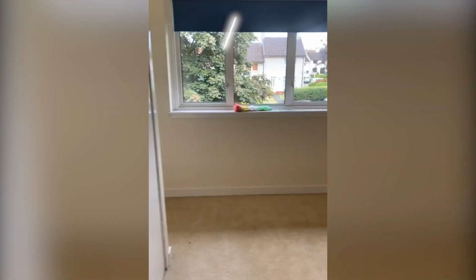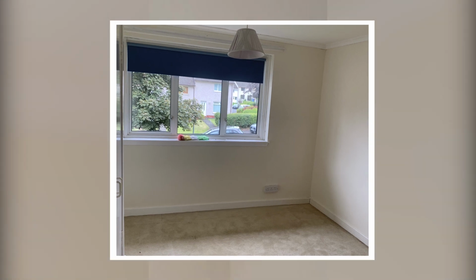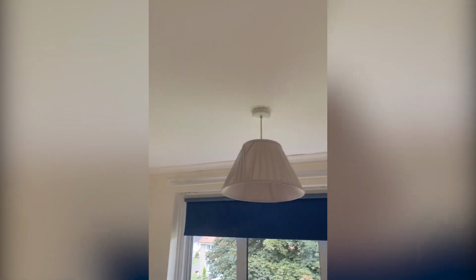In another front bedroom. Because it's looking tired and old, we'll replace this, get the ceiling plastered, get some spotlights, or maybe just get the lights centred here.